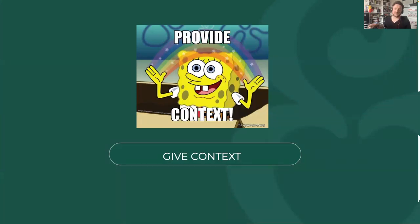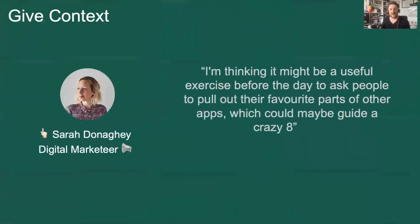Another key point is to give context to the problem space that you're focusing your discovery on. I was speaking to Sarah, who's recently been going through Crazy Eights for the first time as a non-product stakeholder. And she was saying she thinks it would be really useful if the day before or in the lead up, you ask people to look at their favorite parts of other apps so that it could help guide them and give them some inspiration.